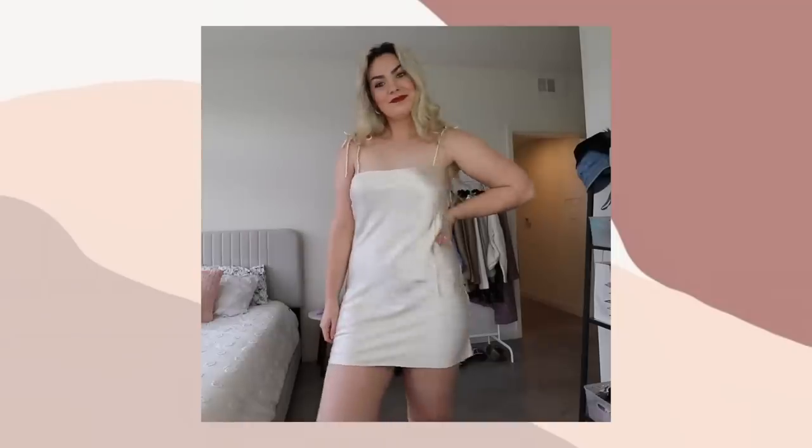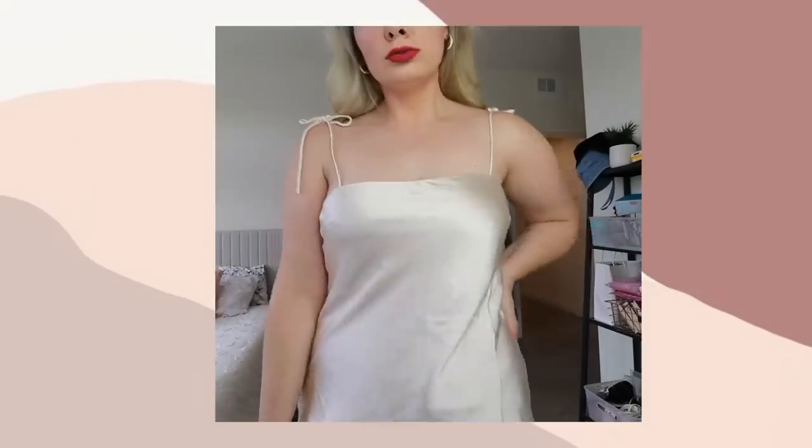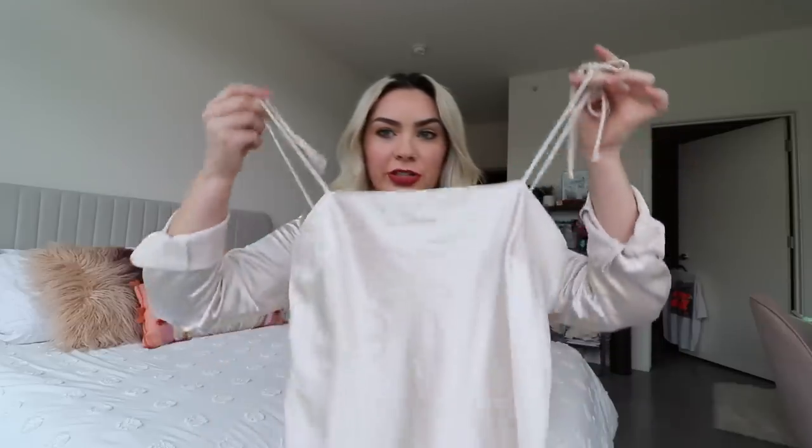So I'm just gonna do a quick haul of everything that I picked out from Princess Polly. I got this shirt right here, as well as the same exact color, because I'm telling you guys, this champagne color is just so beautiful. It's not a bodycon dress, but it's not super flowy. It just lays there, and it looks so gorgeous on you. I love this so much. I'm so excited to wear this for a holiday party.